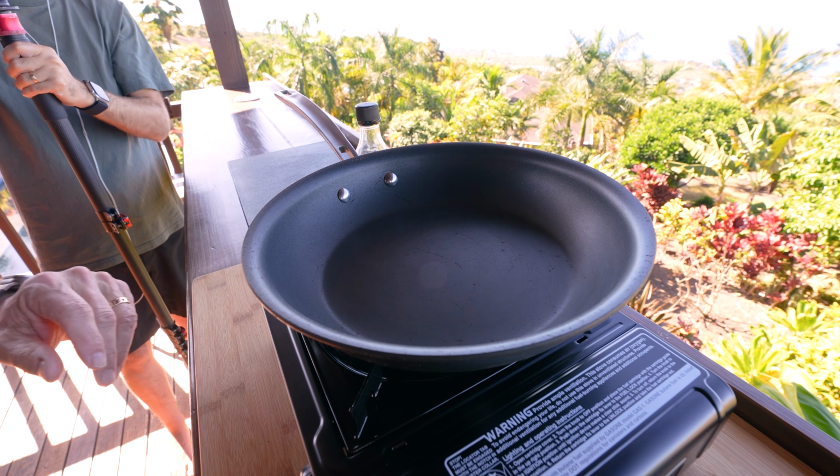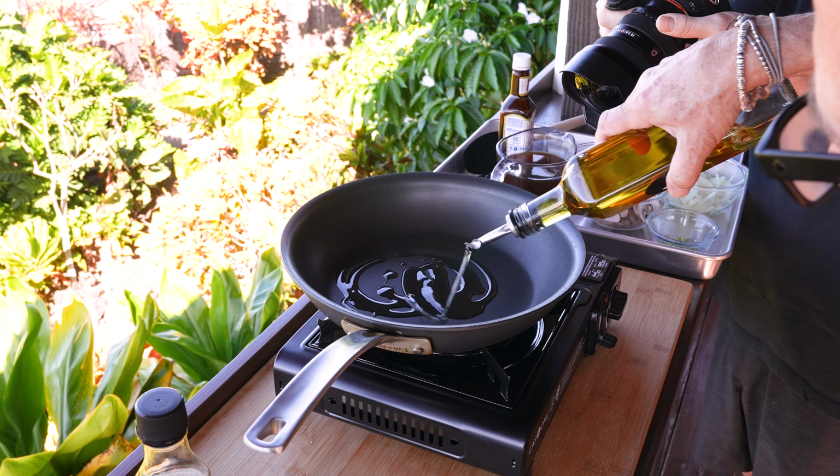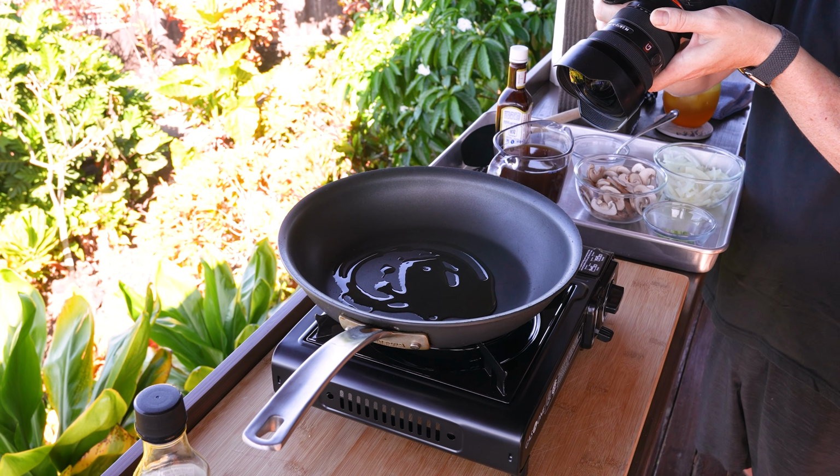All right, we had a little wind. It's gonna mess with our heat a bit, but we'll forge ahead. So a little oil in the pan, just a little neutral oil. Let that start to get hot.